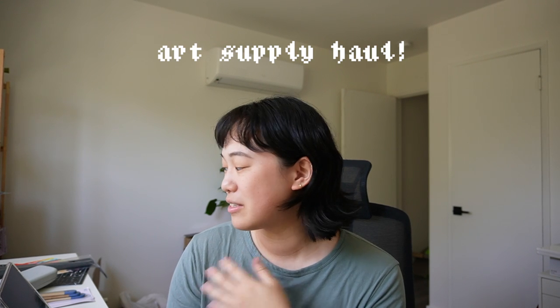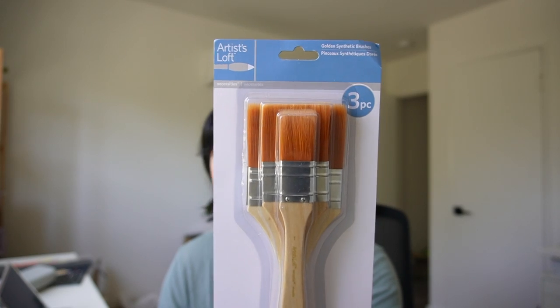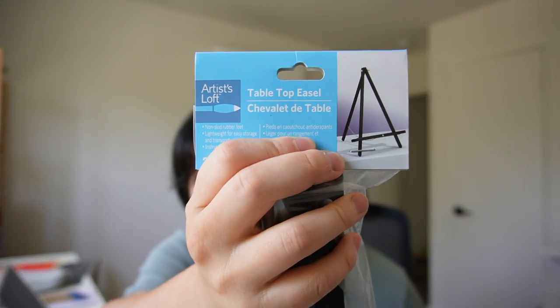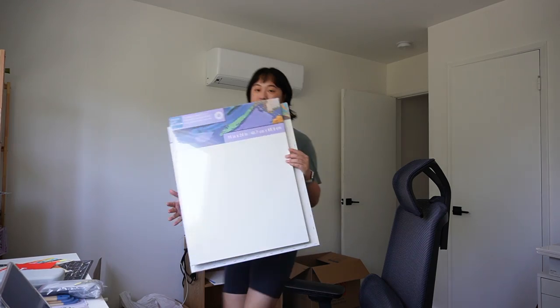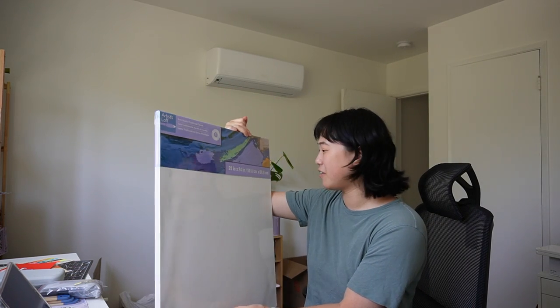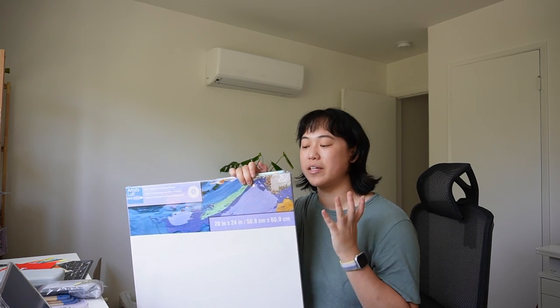I stopped at Michael's just because I needed some more supplies, because I typically don't paint big. I picked up this tube of blue paint. I got some super cheap, really big brushes. Easel, also from Artist Loft. I stan Artist Loft, I guess. And I had to go into the hallway. I also got some really big canvases. Like, I want something this big just because I feel like it'll look really good. And because I have so many little prints, I think having a big canvas will look nice. Let's paint!